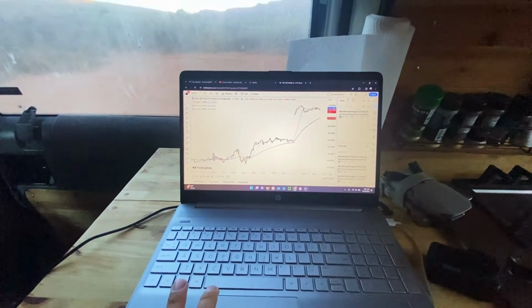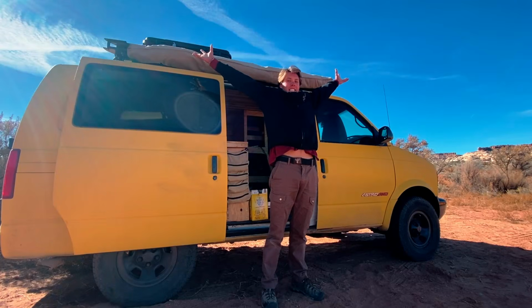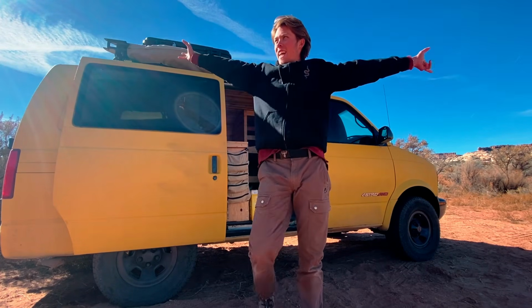But in the meantime, while the sun is working its way up, I'm gonna trade some stocks and work on editing. It's cold. It says it's 19 outside and 27 in here. Let the day begin.